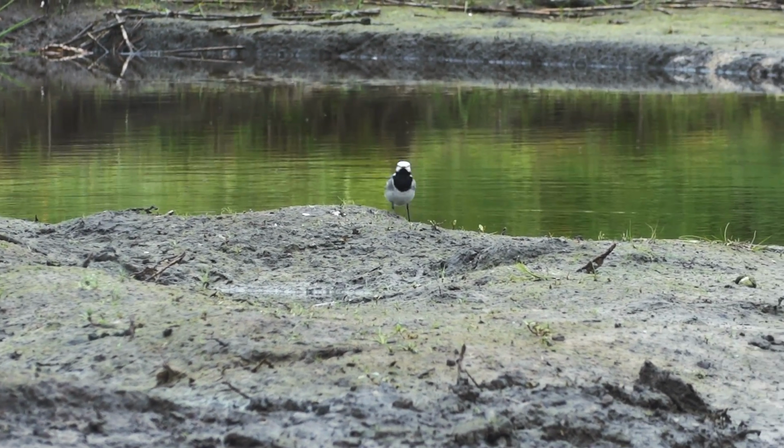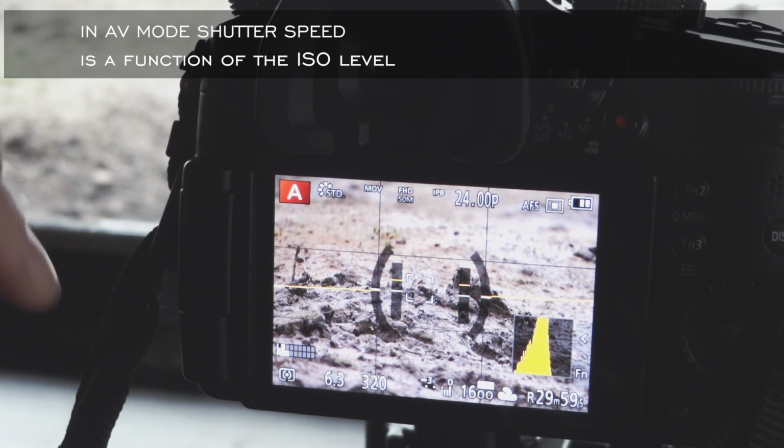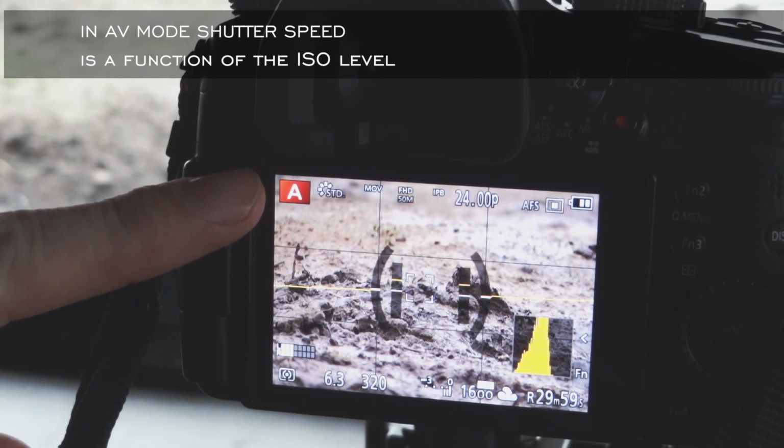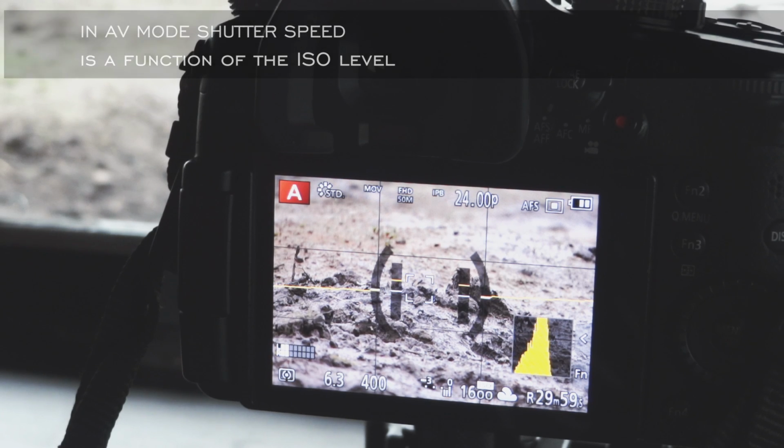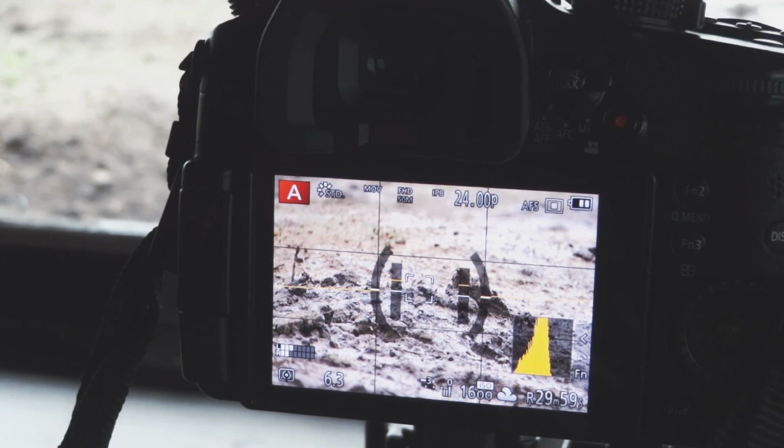So whilst it's relatively quiet, let me just explain a little bit how I set my GH4 up to shoot wildlife. The first thing, I just get the information on the back of the screen. The first thing you'll notice is that I'm in aperture priority mode. So at the long end of the 100-400mm lens that I use, my aperture is 6.3. That's the lowest I can go, which actually for bird photography is a pretty good starting point.